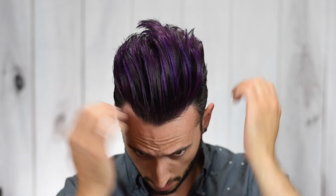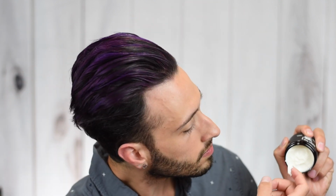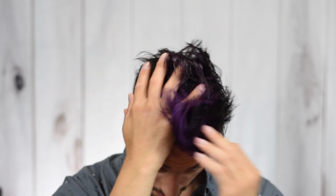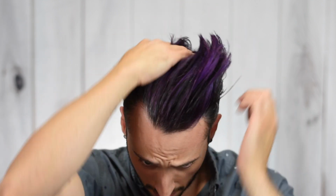It glides through like a charm, coats the hair easily, and going in with a second scoop isn't bad either. It still stays nice and smooth. Now they do recommend 2 to 3 scoops for longer hair, and typically for me 2 scoops is plenty, and that will develop a pretty serious firm hold.